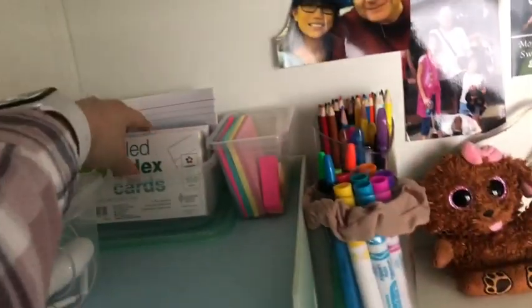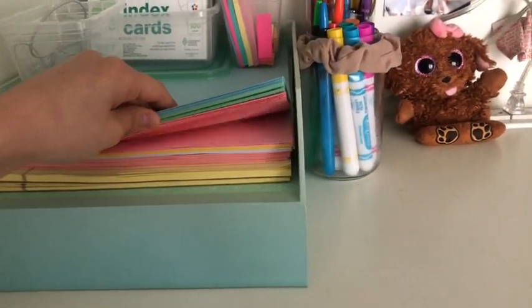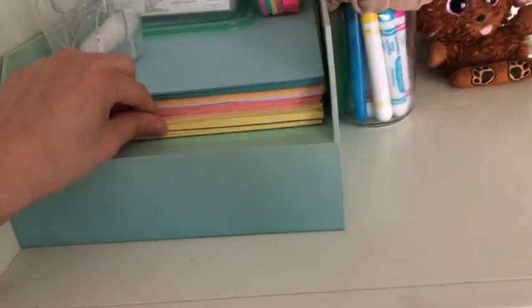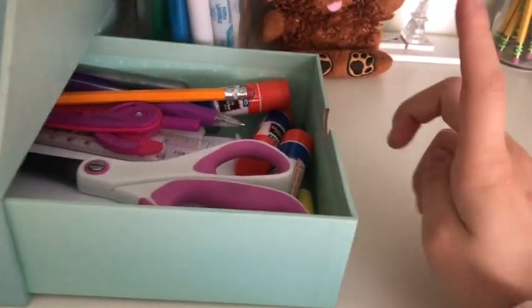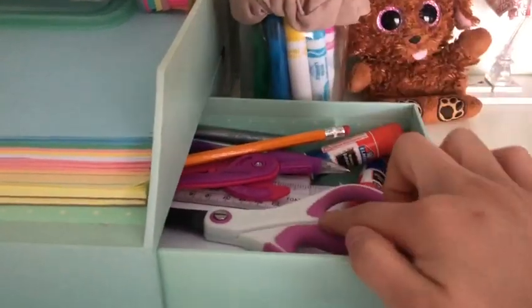And then these are all my index cards. These are my sticky notes and flags. More colored paper, but I have the rest downstairs. And then 2 more yellow pads. In this little drawer, I keep all the necessity stuff. Well, not really necessities, but you know what I mean. Glue stick, ruler, compass, scissors, more paper down there, random markers.